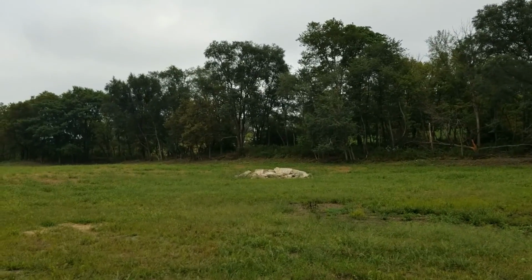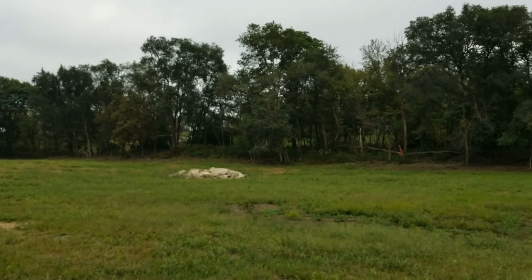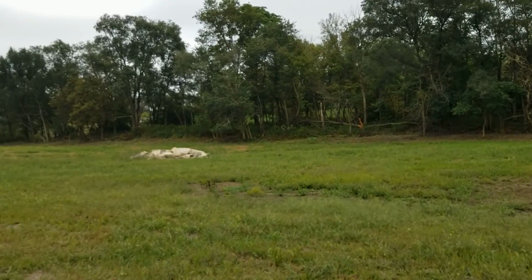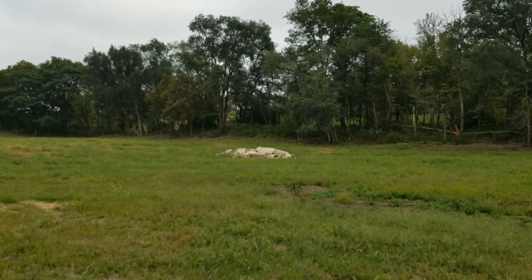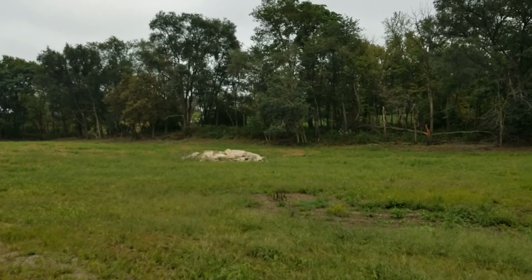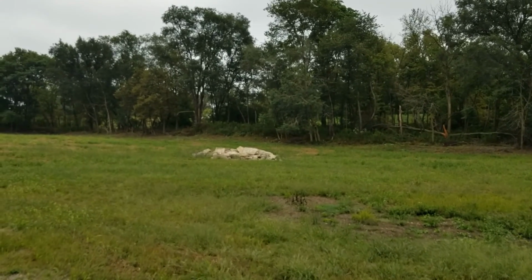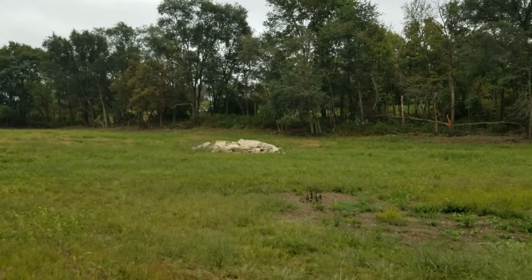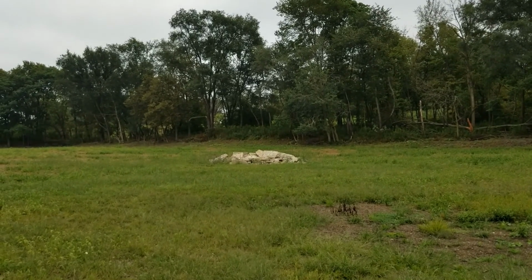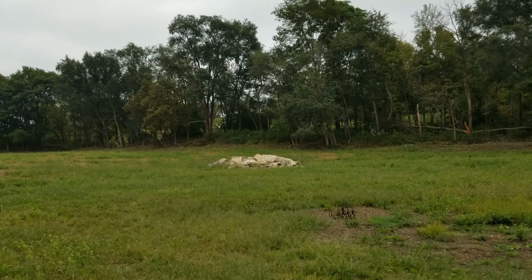In the field south of the pond, there's a little bit of an indent where water can be retained, and also a pile of rocks. There were several piles of rocks around the site, and to create a habitat, the Park District moved these rocks into one location, and we've created a snake habitat.